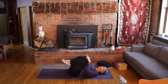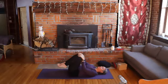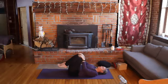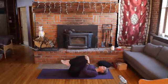It takes up that space around the belly and the chest. Start to push the legs away and the legs follow. Exhale, and then the legs follow. Start your inhale. The legs follow. If you need extra breaths, take them. As you exhale, knees follow.